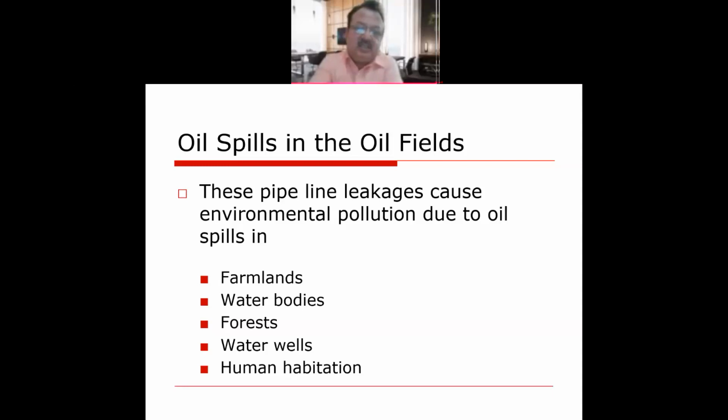Due to oil spills, again, you are not supposed to spoil the forests. Water wells, well, you can understand, if the pipeline leakage goes through the water table and from there to nearby water wells, then the amount of damage it can do to the drinking water for human consumption can be very, very dangerous. And it can also be very dangerous for human habitation. Wherever human colonies are there, the pipelines are passing nearby, and an oil spill takes place. As a result of the oil spill, the human habitation gets affected so adversely that they have to leave that place, they become sick, they can die.